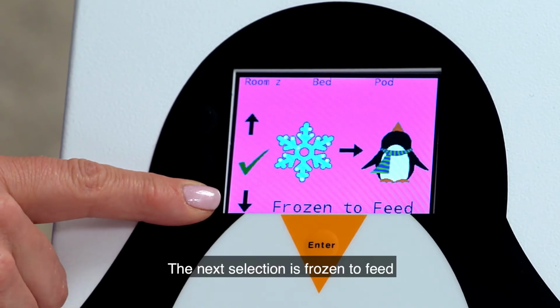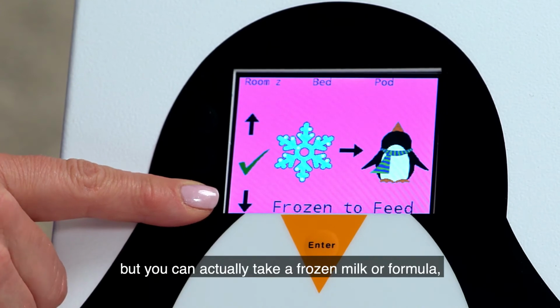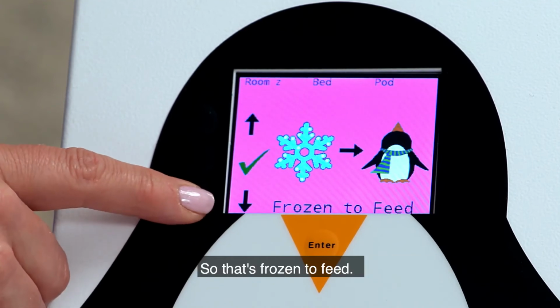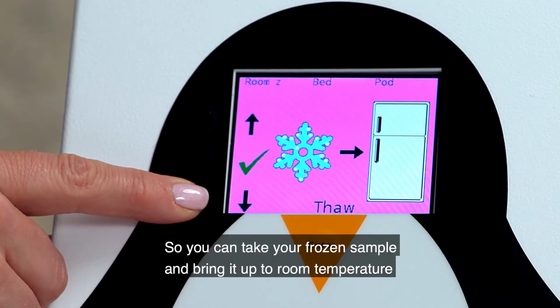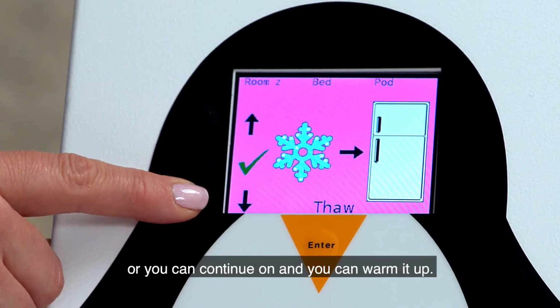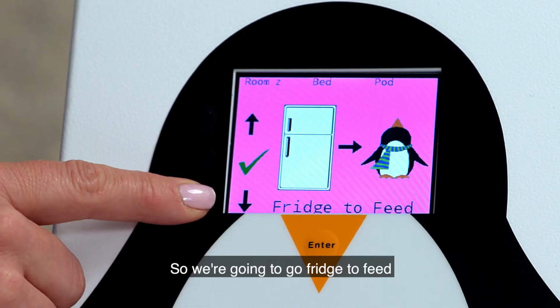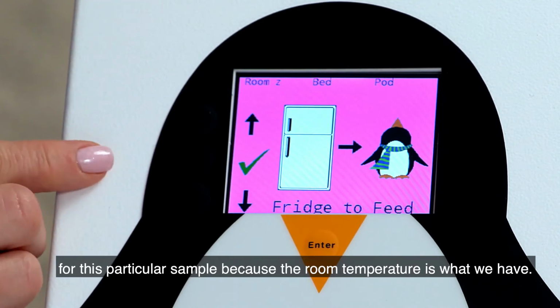The next selection is frozen to feed. So this is the one that takes the longest, but you can actually take frozen milk or formula and bring it all the way up to the thermal neutral zone. So that's frozen to feed. The next one is thaw. So you can take your frozen sample and bring it up to room temperature, and then you can place it in the fridge for future use, or you can continue on and warm it up. So we're going to go fridge to feed for this particular sample because the room temperature is what we have.